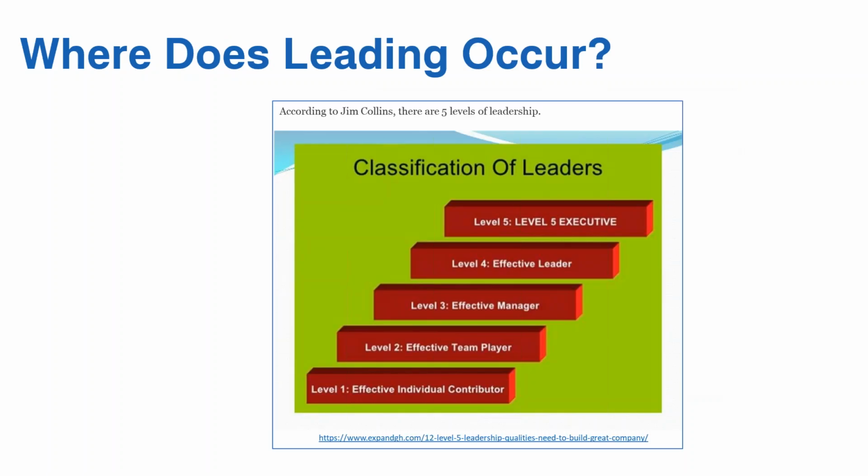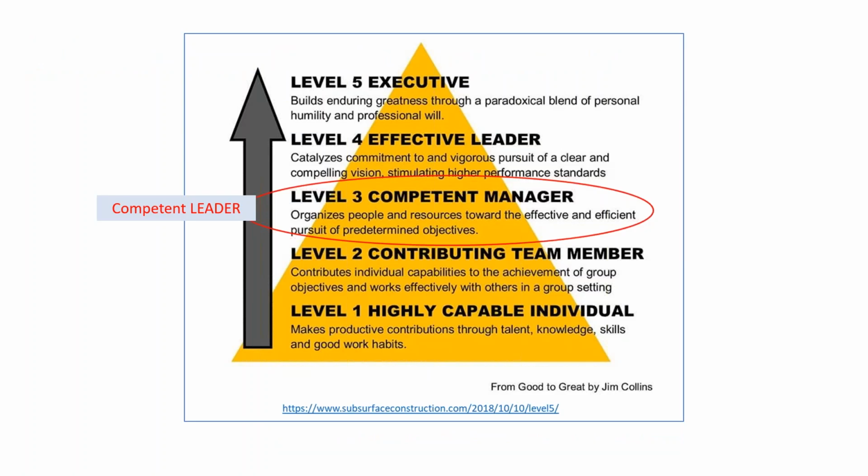So I wanted to go back to the level 5 leadership concept from Jim Collins, who wrote Good to Great, a very famous book that's worth reading, and his 5 levels of leadership. I really think leadership begins at level 3, as we'll see in the next slide. Here's a different view of the 5 levels from Jim Collins. And what he calls level 3, the competent manager, to me is where the competent leader starts to begin.